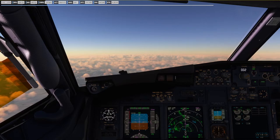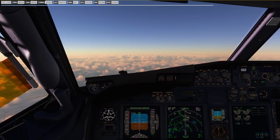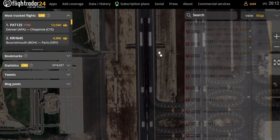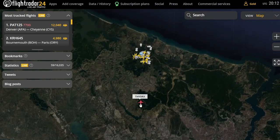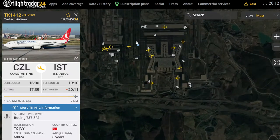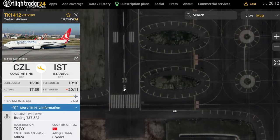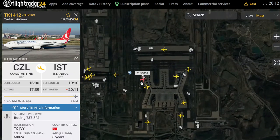Okay, so 45 miles to run. There is still no ATC online in Istanbul, so we are going to use Flight Radar 24 once again to determine the landing runway in use over there. So, Firefox, please. And then, let's see. One arrival, and that looks to be 3-5 right, I suppose. Yeah, looks like that guy is going to 3-5 right.